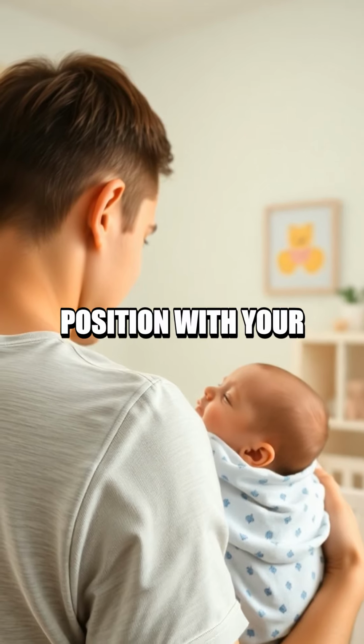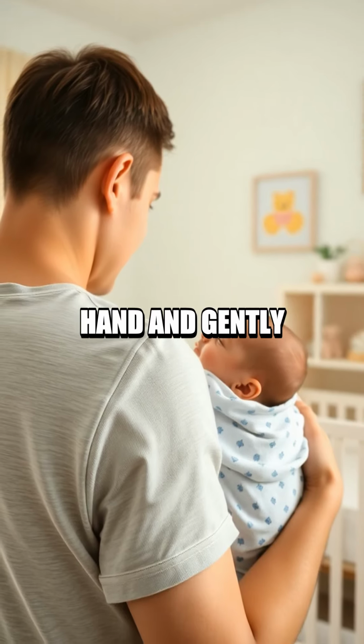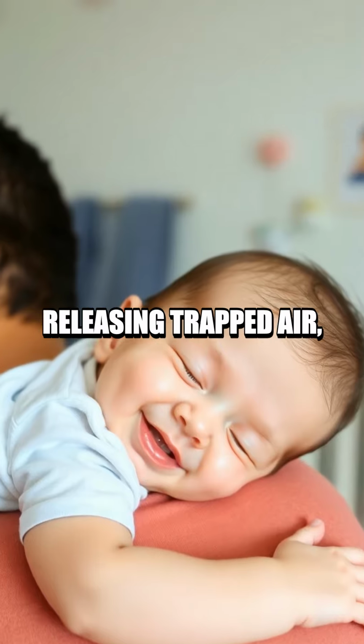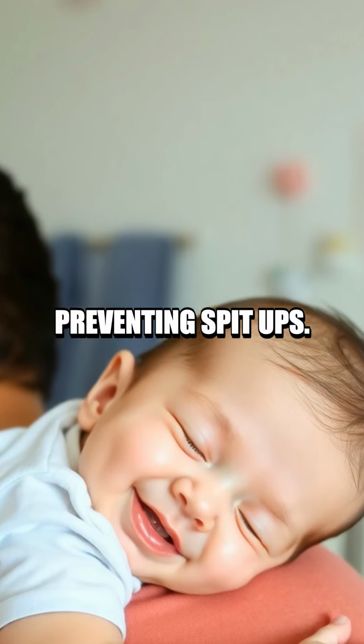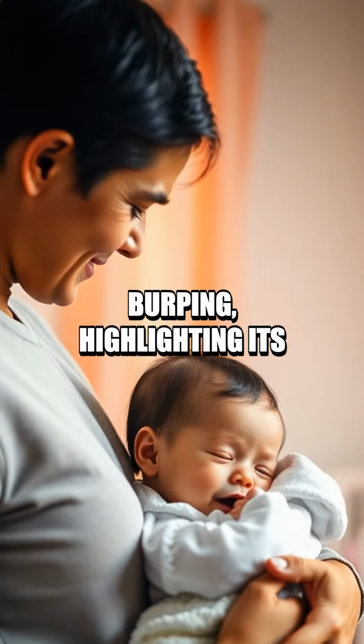Find a comfortable position with your baby on your shoulder, supporting their bottom with one hand and gently patting their back with the other. Burping helps in releasing trapped air, ensuring comfort and preventing spit-ups. Observe your baby's relaxed expression post-burping, highlighting its importance.